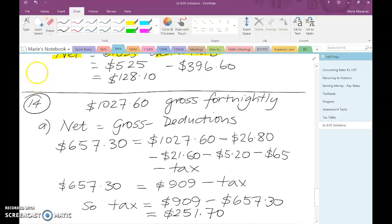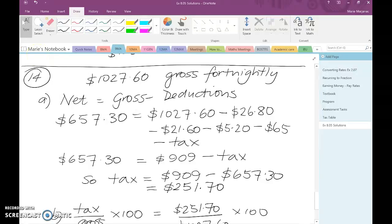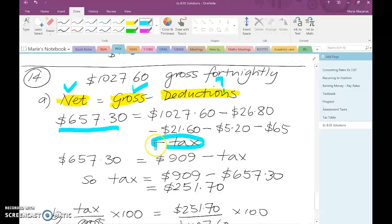Let's do 14. You've got 1,027.60 as your gross. Same formula, net is gross minus deductions. All right, so let's just do that. But they've given us the net in this case. So it's one of those weird questions where they give you the answer and you've got to figure out one of the bits that's missing. So they give us that bit. We've got that. We've got the gross. But we haven't got all of the deductions. In fact, the bit that we don't have is the tax.